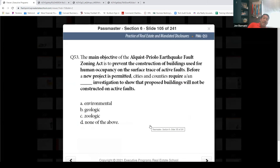The main objective of the Alquist-Priolo Earthquake Fault Zoning Act is to prevent the construction of buildings used for human occupancy on the surface trace of active faults. Before a new project is permitted, cities require a blank investigation to show that the proposed building will not be constructed on an active fault. B.